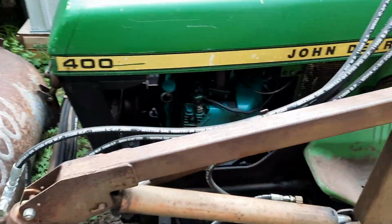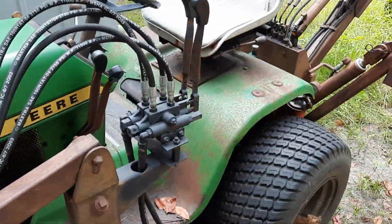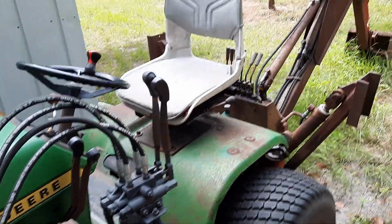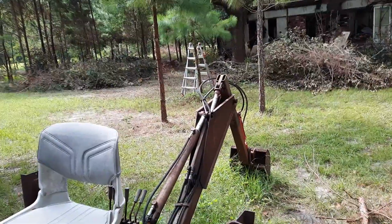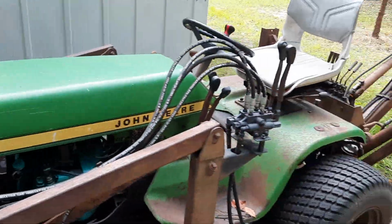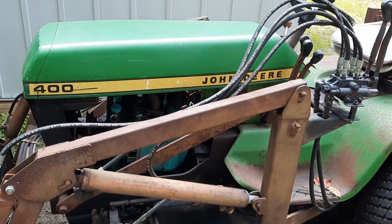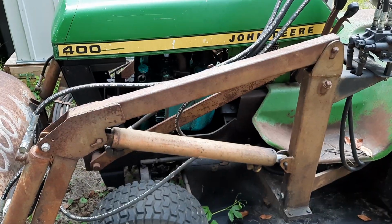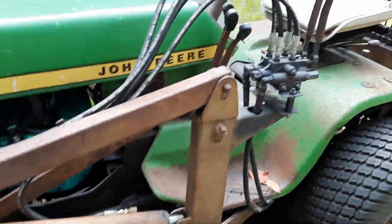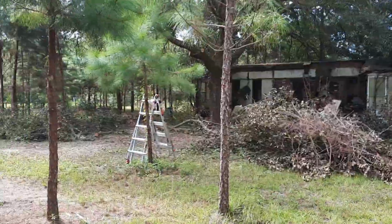It's also good because it'll give me better access to the engine, because all the cowling, all the panels, everything's coming off. Gonna paint all the buckets and backhoes black and clean Big John up while I'm at it. So we'll see how that goes. We'll try that maybe Monday or Tuesday, because I gotta still work the chippy.